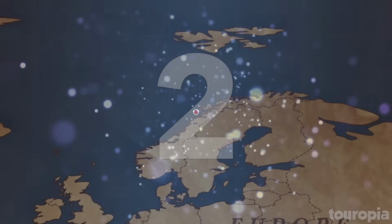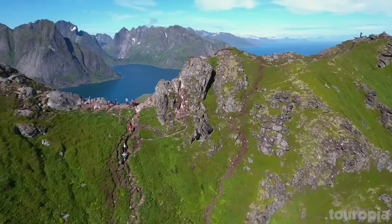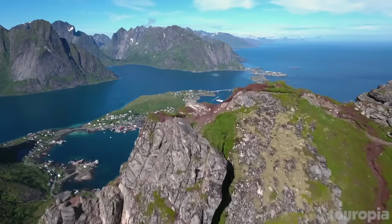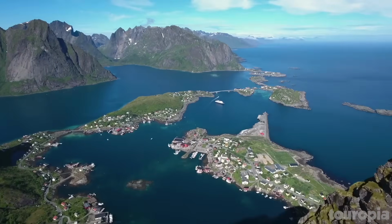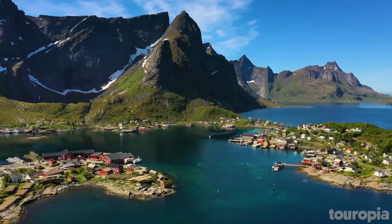Number 2. Reine. In the northernmost part of Norway are the Lofoten Islands, arguably the most scenic part of the country. There are no major metropolises here, but you will find the small village of Reine.